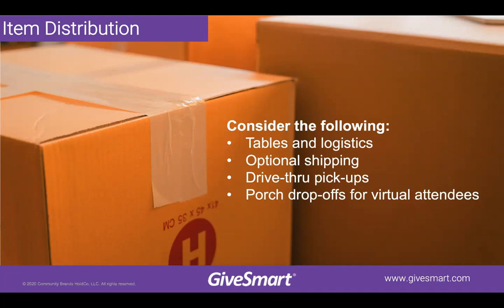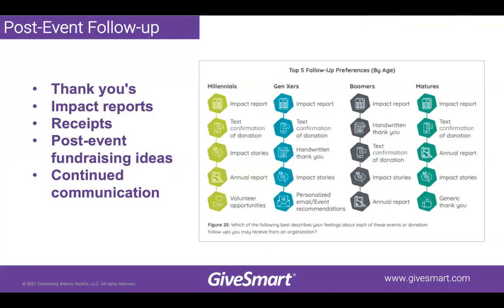Thank you so much. Okay, so now moving toward the end with some post-event follow-up information. Susanna, this one's also you, so take it away. Awesome. So you guys can see here a chart that we've pulled, and we're going to put this into the chat as well with the research study behind it. And this is just the top 5 follow-up preferences for different generations. I think it's fascinating. Definitely recommend taking some time and going through this resource more.